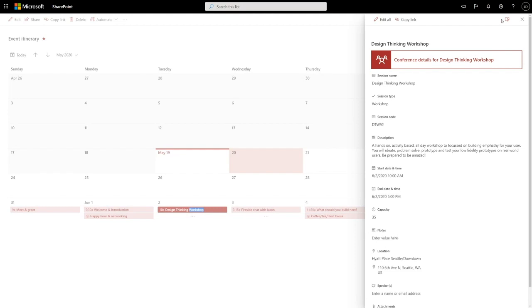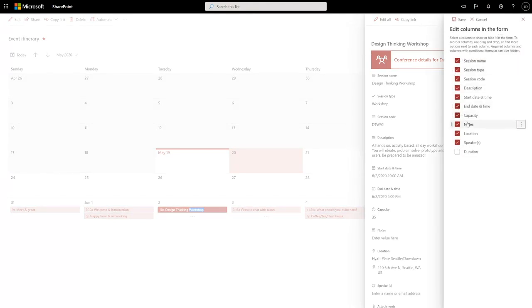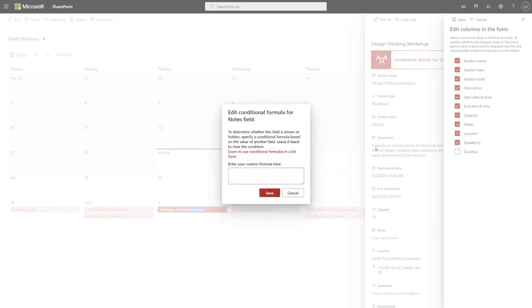We now have the ability to do conditional show hide on fields. So I can go back to that edit columns UI. I can highlight notes, and I can edit this conditional formula, or I can specify a formula that determines whether or not this field is shown based on the value of other fields in this list.